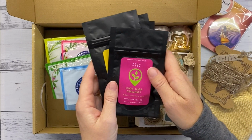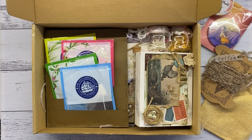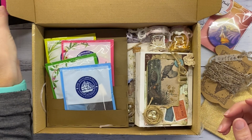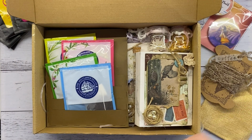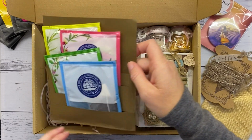And Cha Cha Changi, and of course Changi Village, home of the infamous Changi prison, and now the Changi airport, which services the world. Changi Village is still there. I've been there. It's still pottering away.